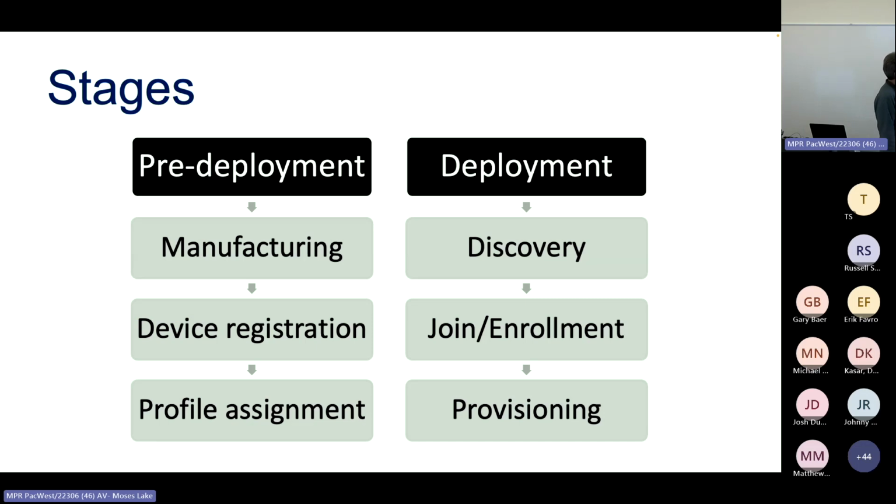The stages, as we go through it, if we look at the Autopilot pieces overall, there's pre-deployment stuff, and then there's deployment stuff. The pre-deployment stuff are really things done by the OEM at manufacturing time, as well as things that OEMs or resellers could do, or the IT person could do to prepare for the deployment. At deployment time, we've looked at most of that, where the device discovers what it needs to do, it downloads the profile, it joins AAD, and it enrolls into Intune. So all of that's probably a little bit more straightforward, but some of these are a little bit more interesting.